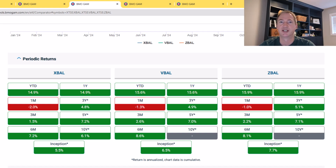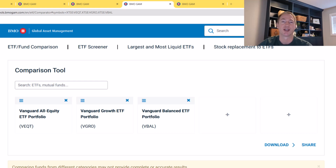You can see the 3-year and the 5-year are very similar. For the 5-year, 7.2, 7, and 7.1. So basically, it doesn't matter which one you choose, they are very similar. So no matter what risk tolerance you have, you had a very good 2024.